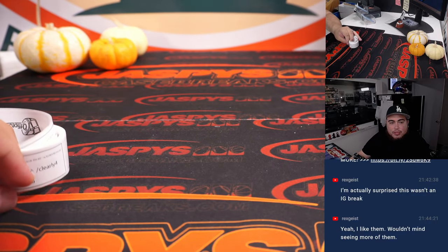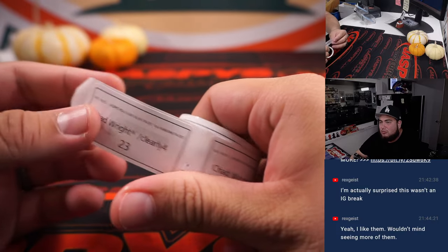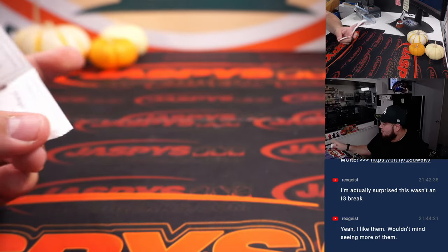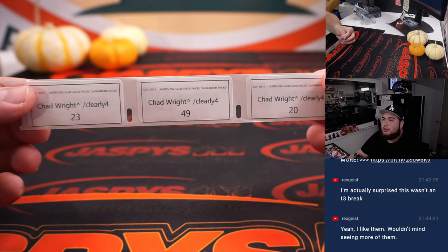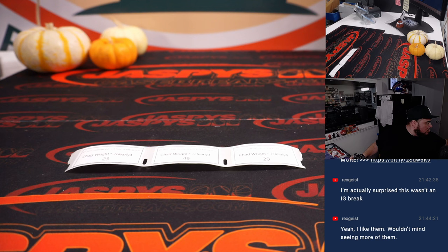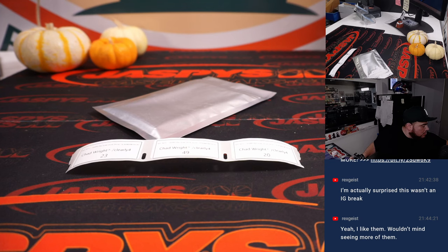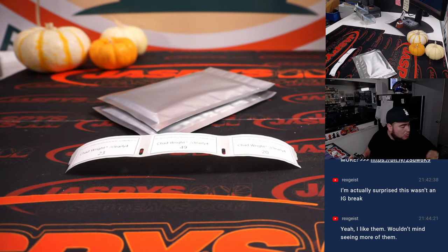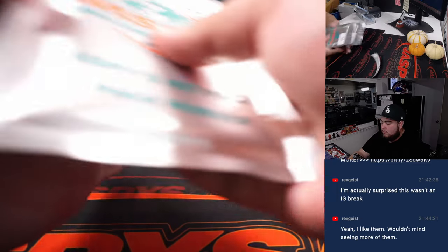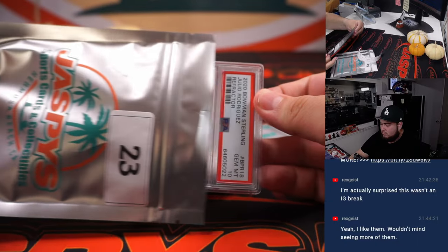Alright, well that should actually trim us down a good amount. I think we've done what, 27 packs so far? We had 96, so we're about one third of the way there. Alright, Chad Wright, you're coming up next. $23, $49, and $20. Here we go.